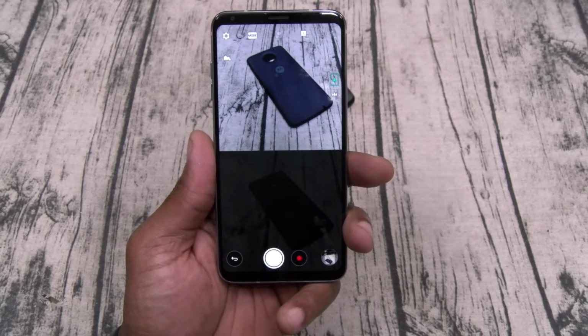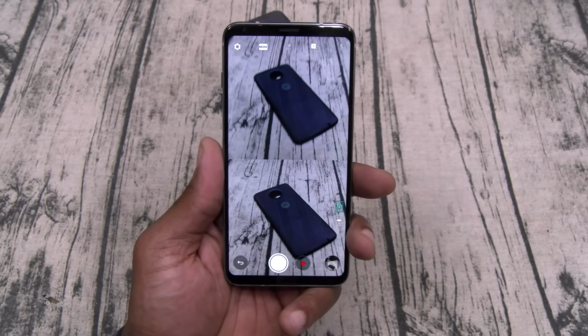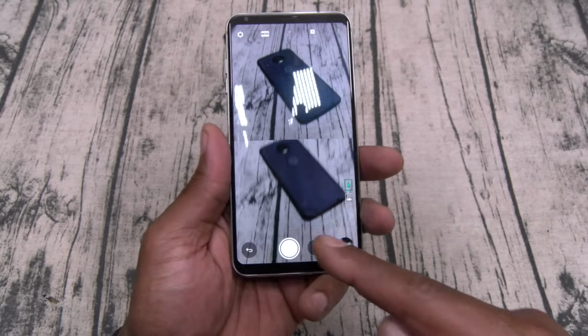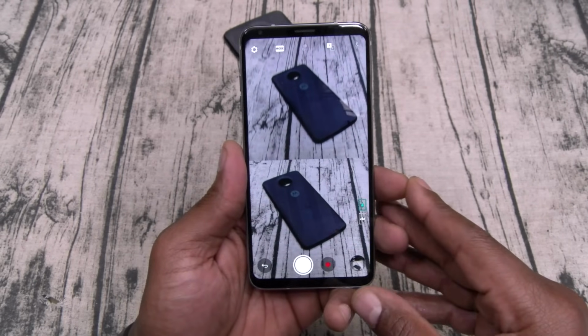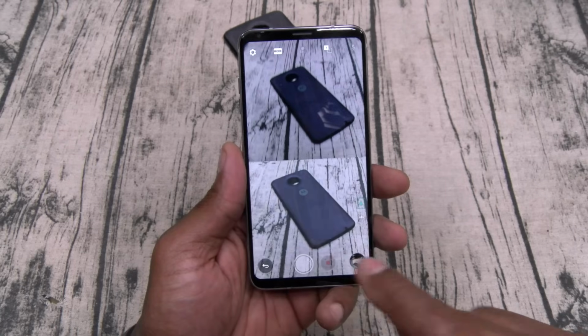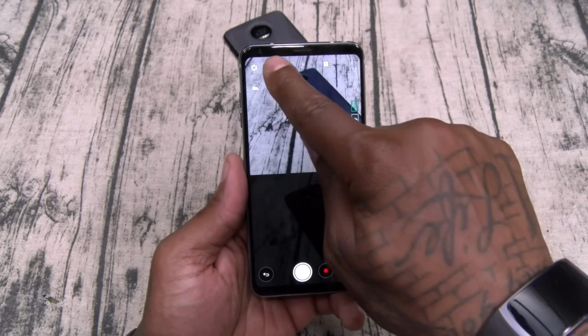So let me show you what matte shot is. Say I want to take a picture of this Moto Z. I'll click it. Now that picture is going to stay on the screen. Now the bottom half is another camera lens. This way I can try to match this photo up to exactly the same position that I had the first one. So that's matte shot. That's a nice little feature.